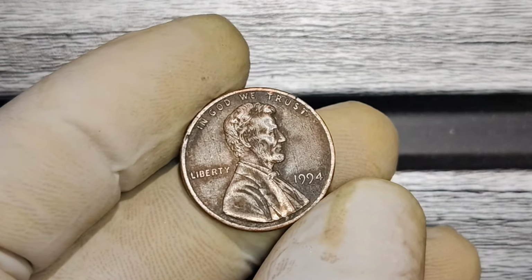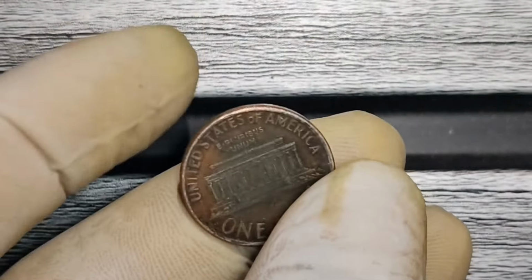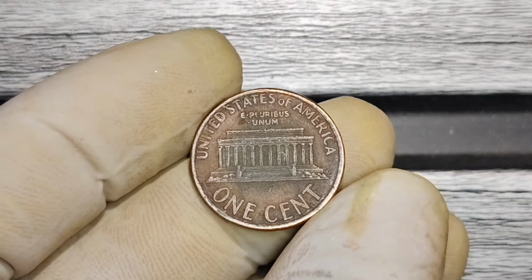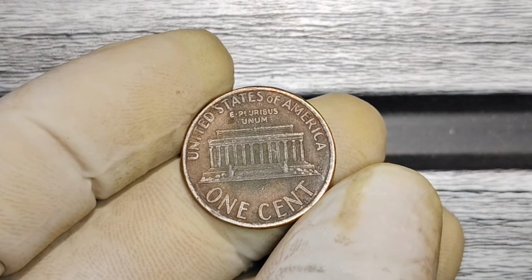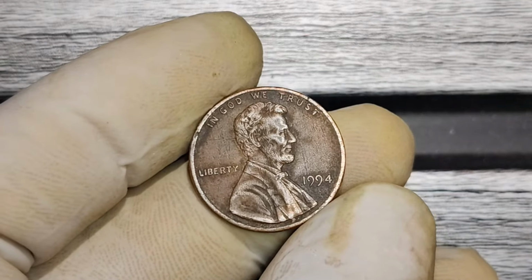So, what should you be looking for? Here are the key factors that could turn an ordinary penny into a jackpot. If Lincoln's face or the words "In God We Trust" look slightly doubled, you've hit the jackpot. If the design is shifted too far to one side, it can make your penny worth hundreds or even thousands. These make the coin look stretched out or distorted. Mistakes like this make collectors drool. If your penny looks fresh out of the mint with no scratches, you're in business.